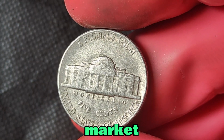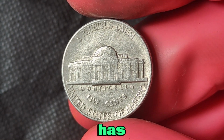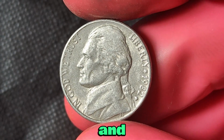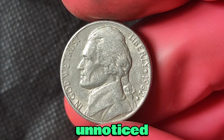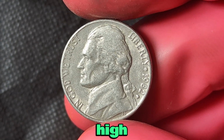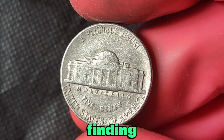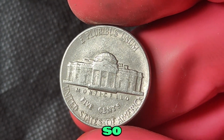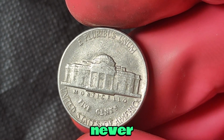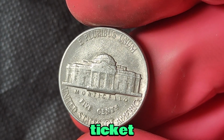And remember, the market for collectible coins is constantly evolving. Interest in Jefferson nickels has surged in recent years due to online communities, YouTube coin hunters, and viral discoveries. Coins that once went unnoticed are now being closely examined, and with only a handful of full-step, high-grade or error 1982 D nickels known, the possibility of finding another valuable one is very real. So keep an eye out, check your change, go through old coin jars or rolls. You never know what you might uncover. That everyday nickel might just be your golden ticket.